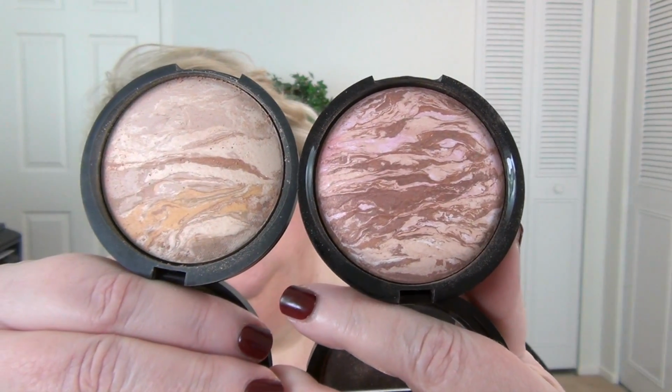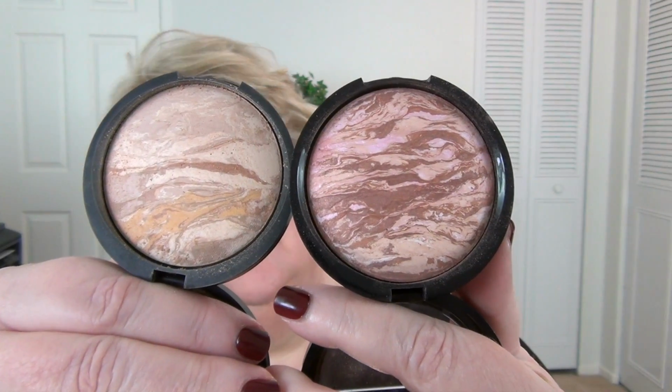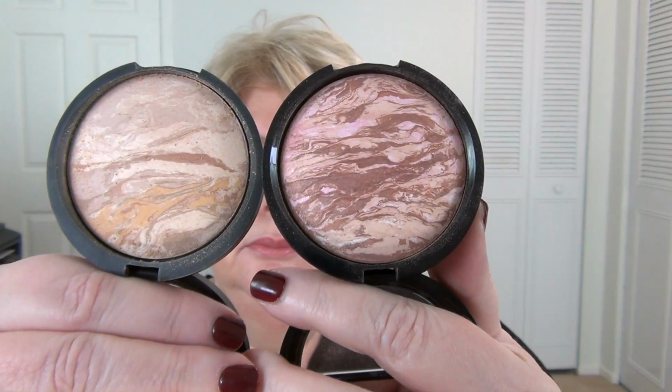These are both in the shade Fair. I'll show them to you side by side. I'm a fan of these products. I think they're pretty awesome.